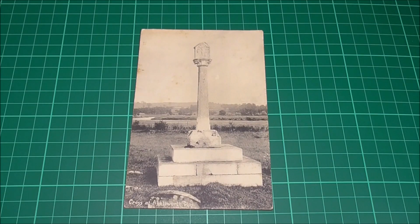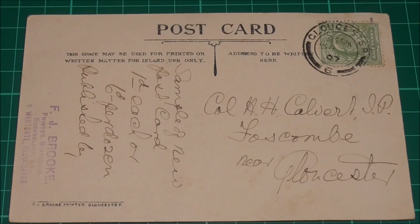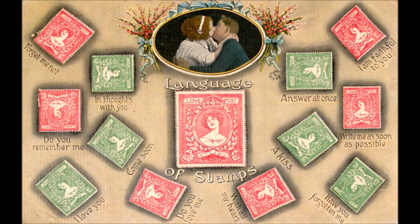So let's go back to this first postcard with the preaching cross in the village of Ashelworth. Alright, we can see that the stamp is placed on its side so that Edward's face is looking straight down. Then, if we check the secret code, it's got to be the one near the top right, which says answer at once.